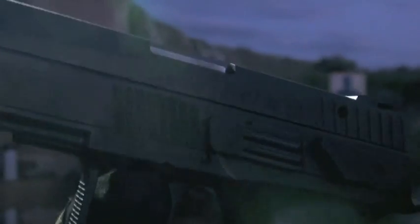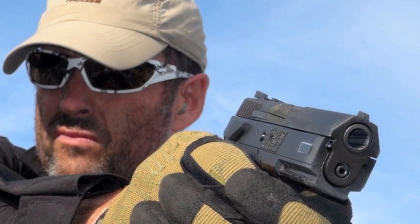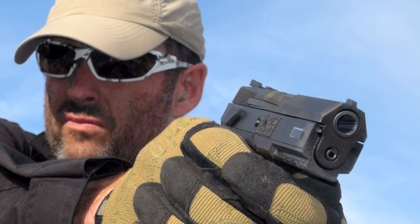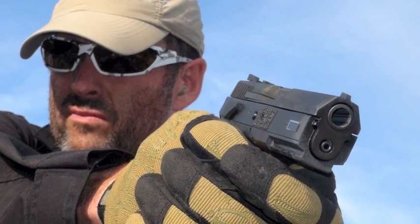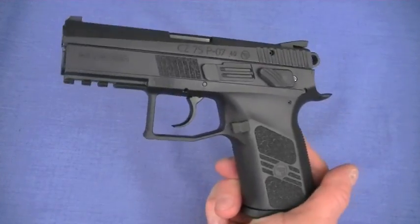I just love 40. Apparently, U.S. law enforcement loves 40 too. Their caliber of choice, and a pretty good service record last time I checked. There you go, that's firepower, nothing remarkable. We talked about accuracy, ergonomics. Lots of great things to say about the P-07 Duty on ergonomics.